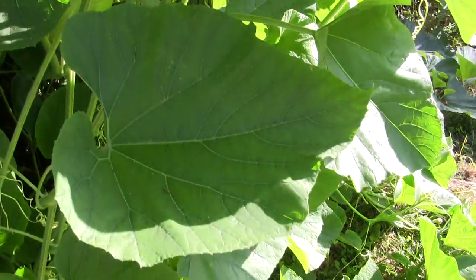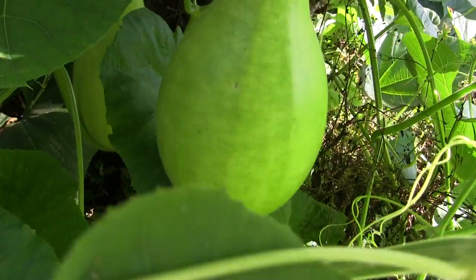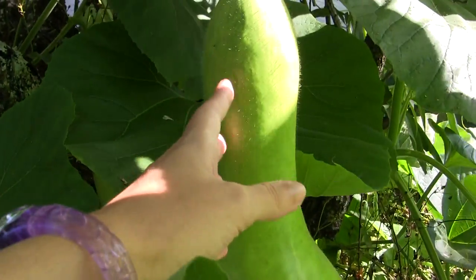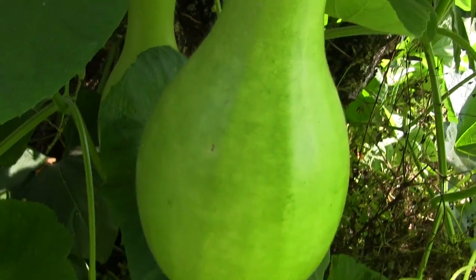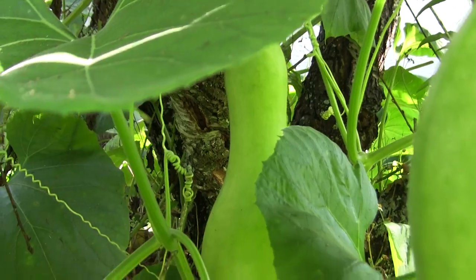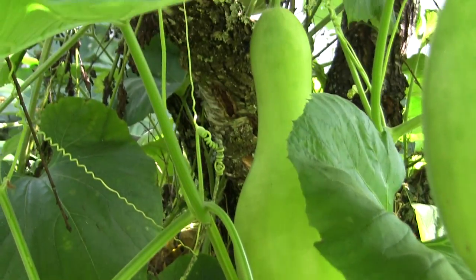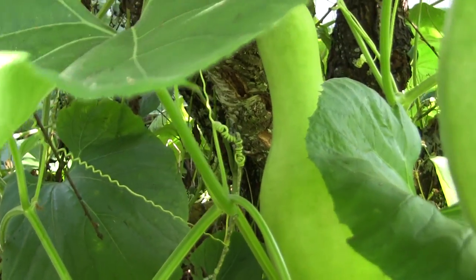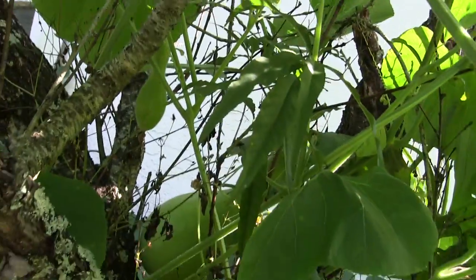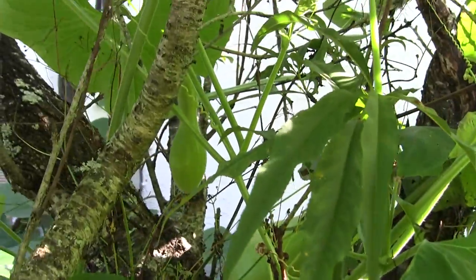Alright, so we've got this huge, I know the leaves are in the way, and it's still fuzzy, it's a huge gourd, and then there's one behind it, back in there. Too bad I can't upload the smells, I love how this smells. There's a big one flying sideways in the tree, and then there's one that just formed.